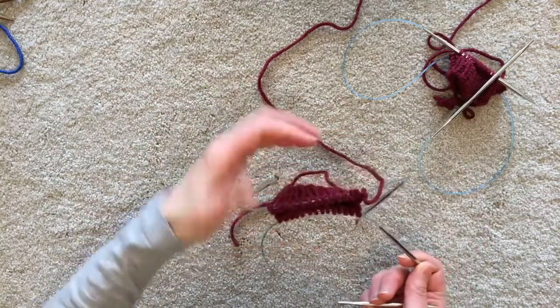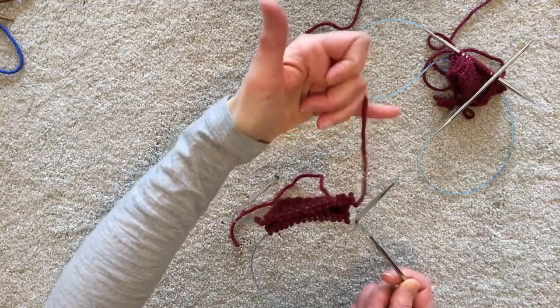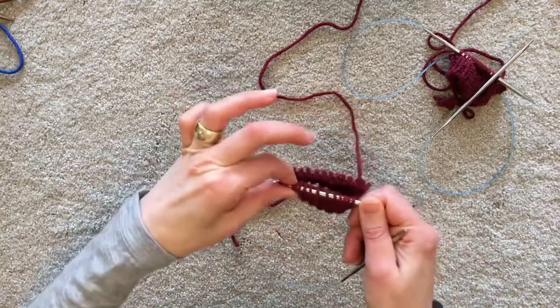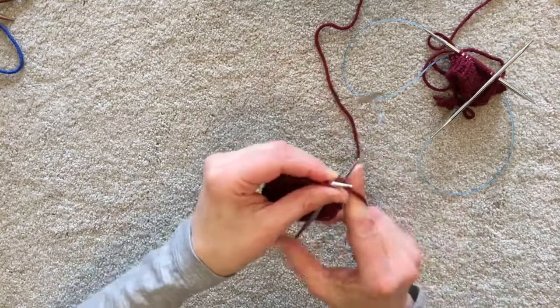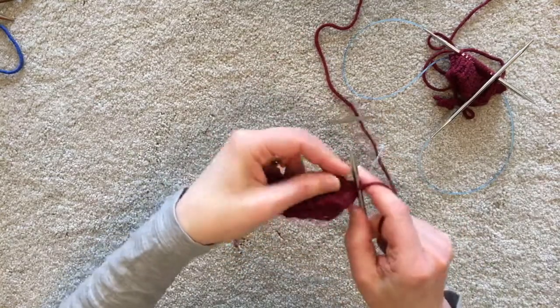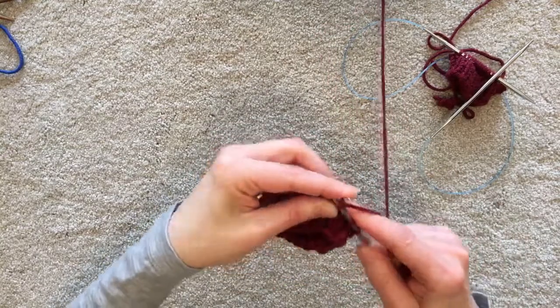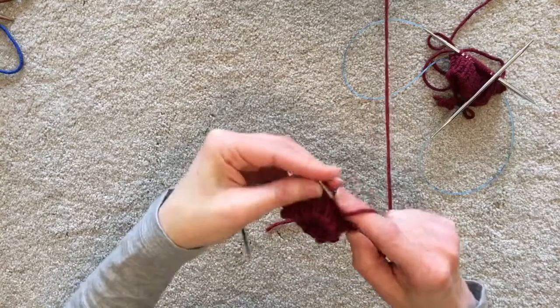Same process in that you've got half and half, and you want the working yarn to be hanging off the back, and I'm going to knit the front stitches. But what you do here is you work the stitches with the needle they're on. Needle loyalty, if you will. And so I knit across these stitches with the needle that they are on.